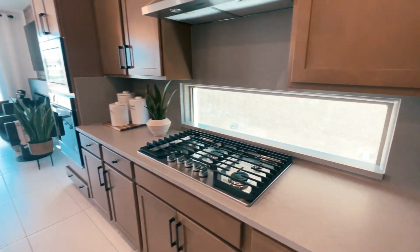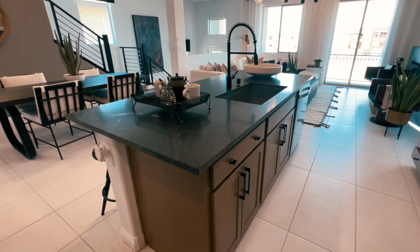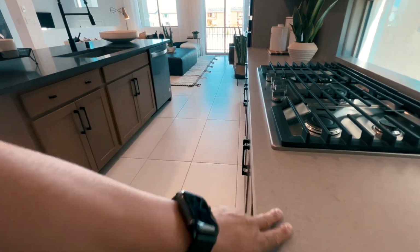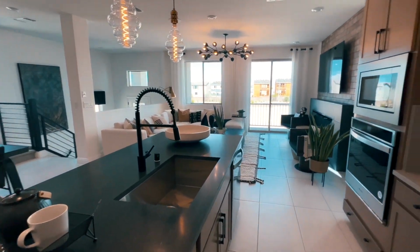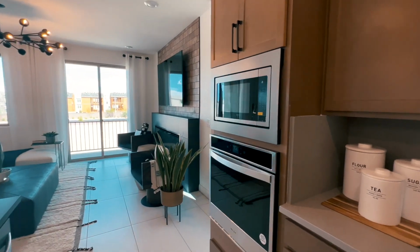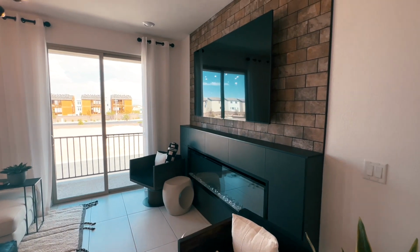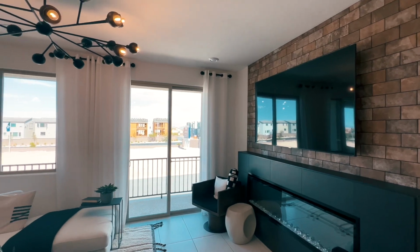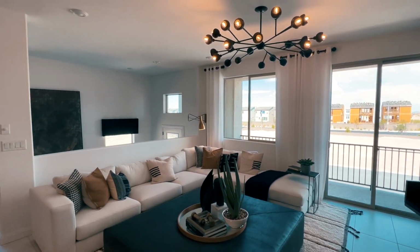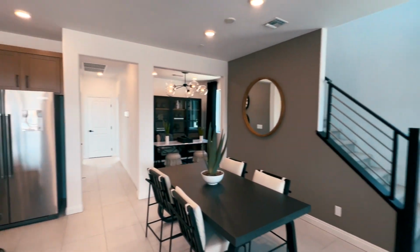And then they got this same material all the way back, the quartz, and then a different color here. Now this is like more on the matte side, and then that's on the glossy side. And you have a nice large sink, and then your Whirlpool appliances. Again, you have an electric fireplace, and then they added this nice brick look feature. Lots of windows everywhere, lets a lot of light come in.